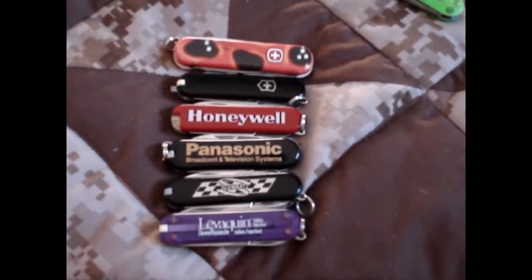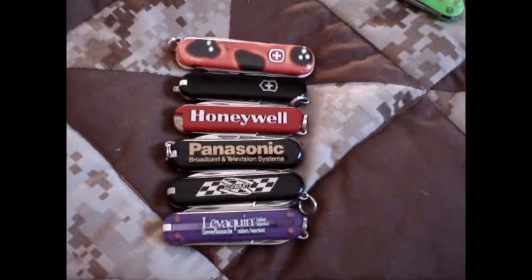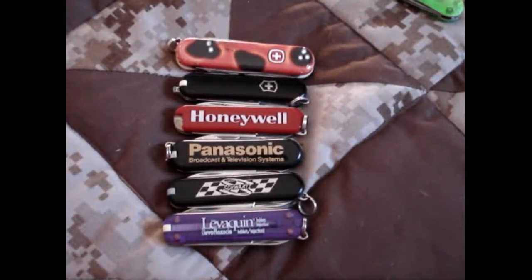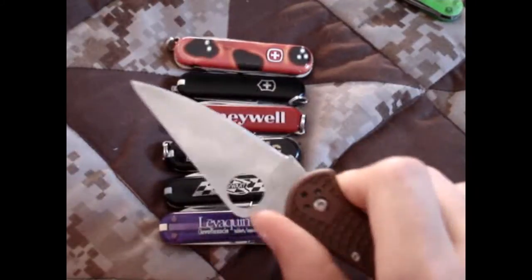They're not locking, they're all slip joints. However, they're small enough that maybe a little smaller kid, not, you don't want to give too small of a kid a knife, but maybe a good option. I mean, it's not as dangerous as this.